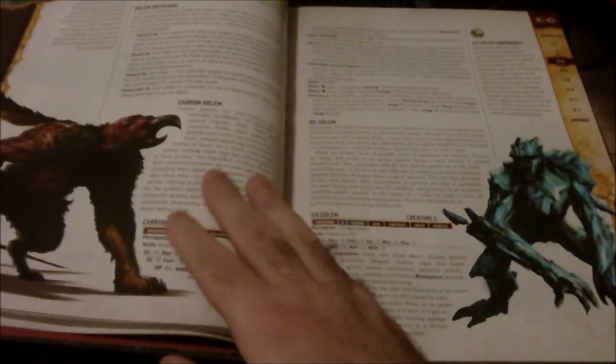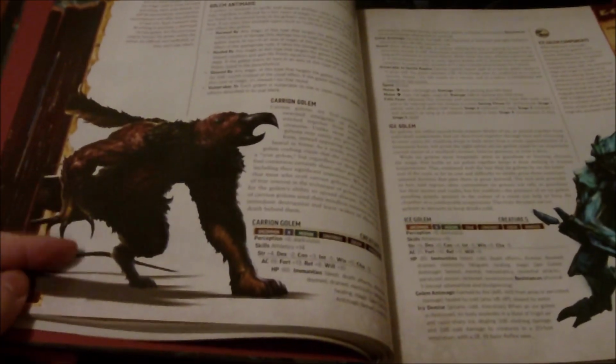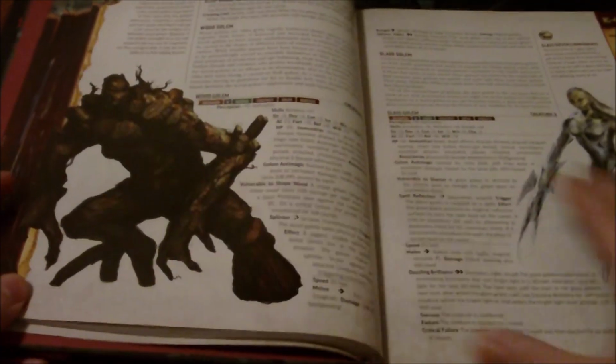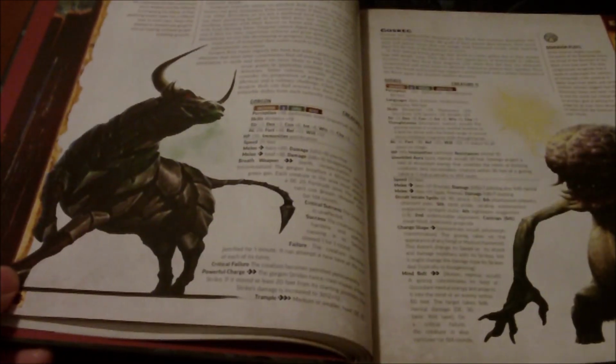So we got the Wood Giant, which is pretty cool. The Marsh Giant, which looks kind of like a giant deep one, actually. I like that aspect of it. The Taiga Giant, not Tiger, Taiga. And then the Shadow Giant. Then we just have some golems here, including a carrion golem, and that just looks awesome. It's like this vulture creature. The Gorgon.